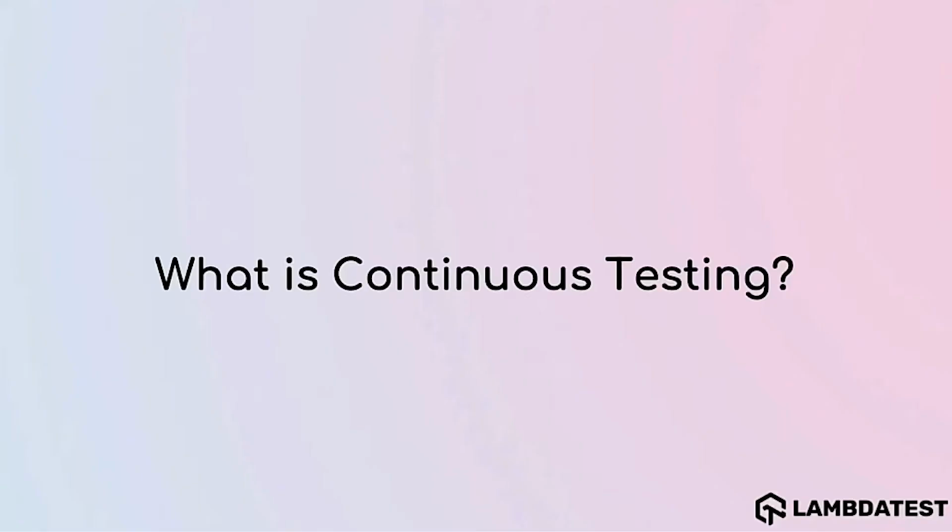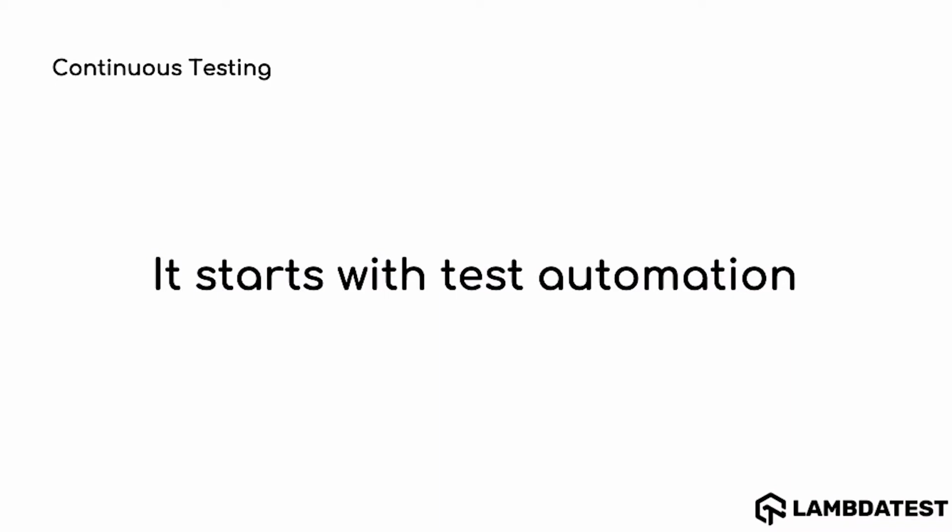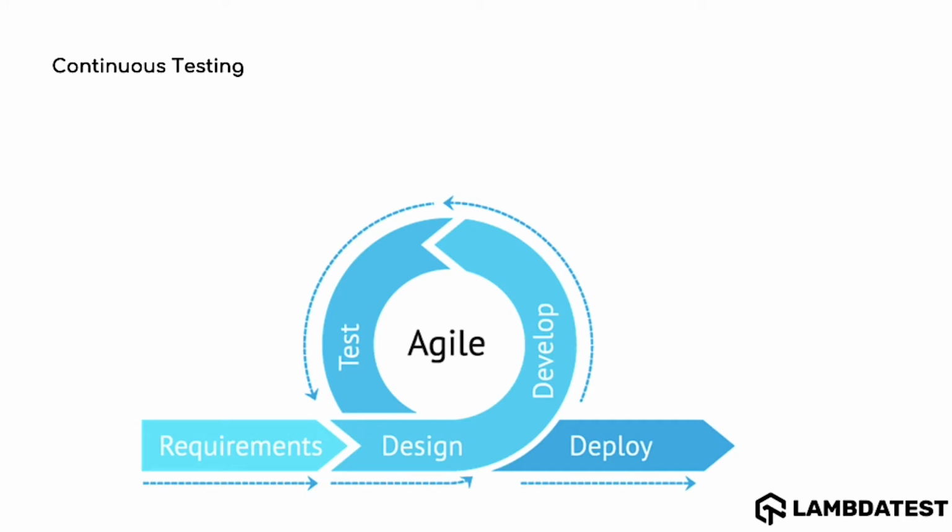To start off, I want to first set a context on what exactly continuous testing is. And of course, we cannot get to continuous testing unless we understand what exactly test automation is. I understand a lot of people here are from a tech background. They do understand what exactly test automation is. It is not a new thing. It has been around since people started developing software. But it has changed a little bit due to our new agile development methodology.